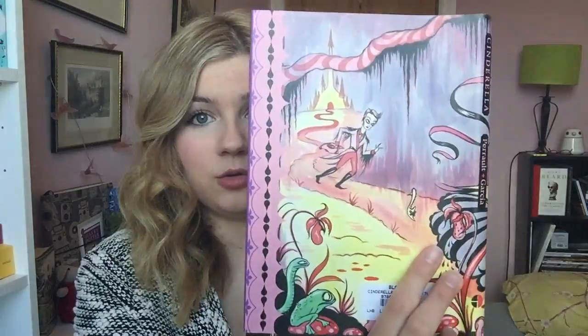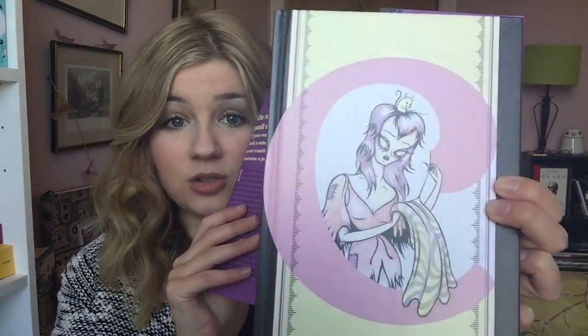This one really resembles her edition of Alice in Wonderland with the sort of lilacs and the pastel tones. And we have Cinderella here, and the cover goes round to see her being chased by the prince. Very beautiful yet creepy, and I will show you underneath the dust jacket because it too is gorgeous. And again, some of her stunning typography.